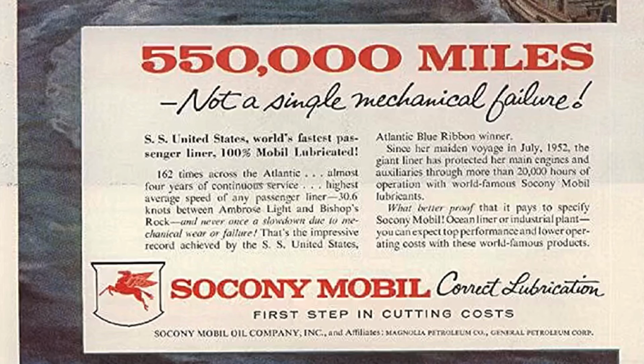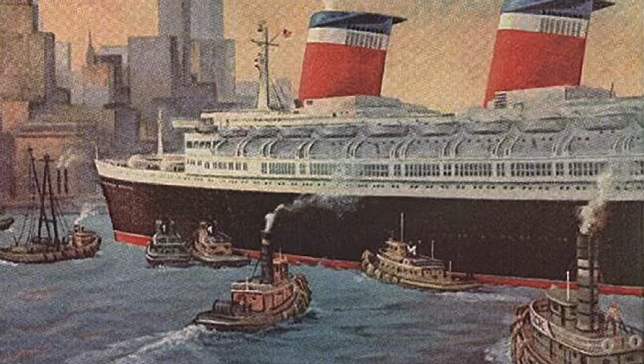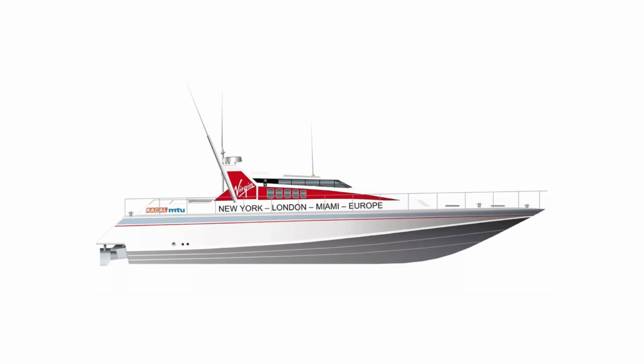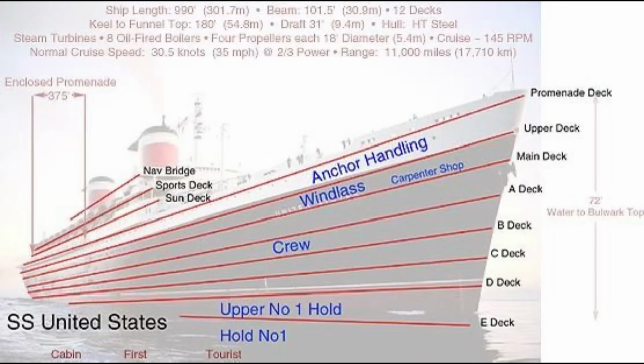Going back to a statement that I made a couple moments ago, the SS United States is the fastest ocean liner. No other ocean liner has ever beaten the record. But the eastbound record was broken in 1986 by Virgin Atlantic Challenger 2, and the westbound was broken in 1990 by Destriero. But those vessels were not passenger-carrying ocean liners, making the SS United States still the fastest ocean liner to ever make that crossing.